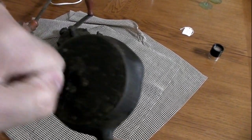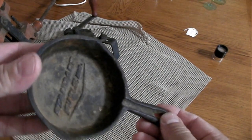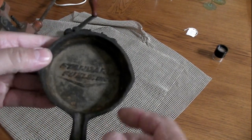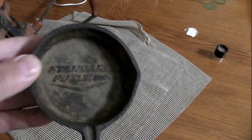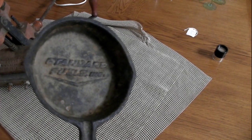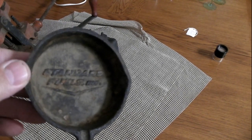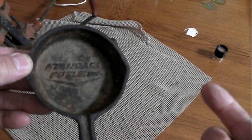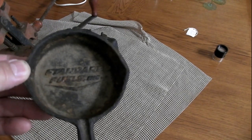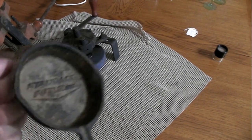Little cast iron pan. That was cool. That's $6. And these go for a little more than that. You know, it depends. I couldn't find one that said Standard Fuels. So this might appeal to someone who is in the car memorabilia and things like that. Some people collect gasoline cans and oil cans and stuff like that. But they go anywhere from $10 to $30 for these. You know, it really depends on the buyer.